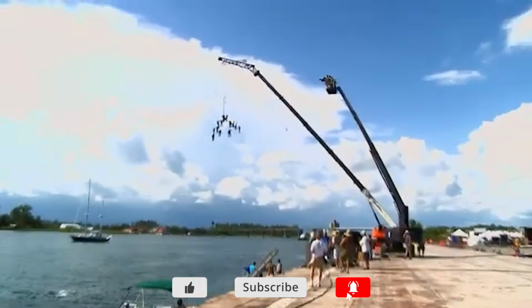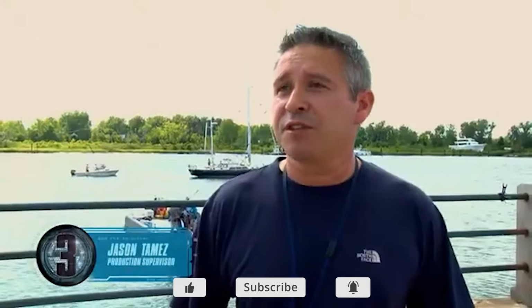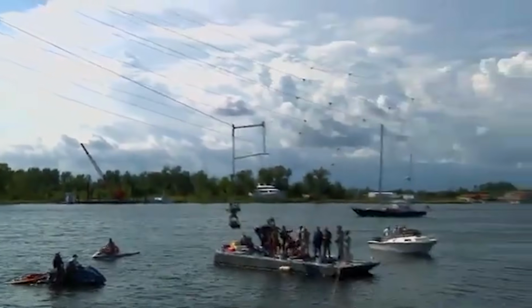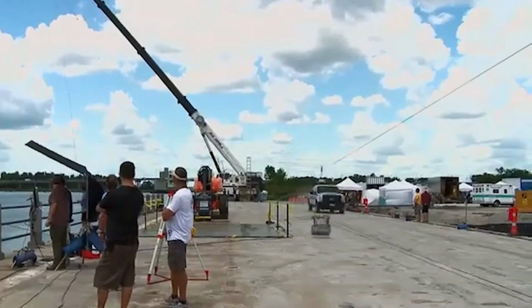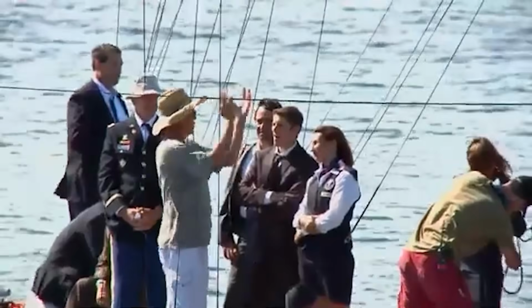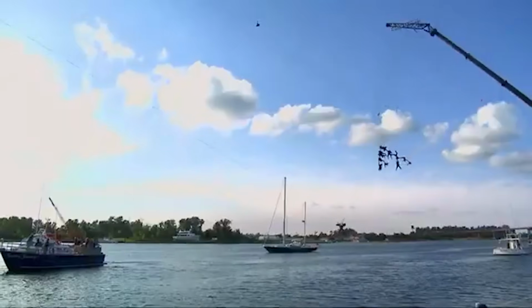This is a 165-ton crane stretched out about 160 feet in the air. We have another 90-ton crane that's stretched out to about 75 feet. And we basically have a 15 zip line rig set up that's motivated by a vehicle. We run them up to 30 miles an hour, get the shots we need, and ultimately drop them in the water. It was a big deal. Came off amazingly flawless.